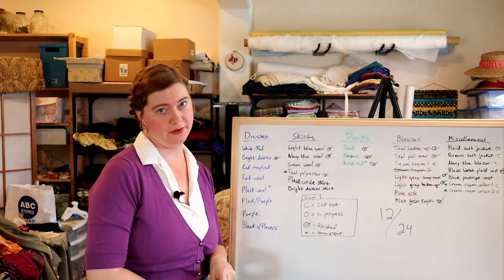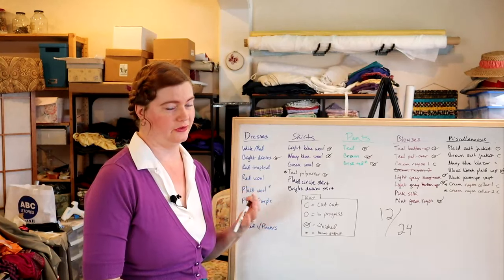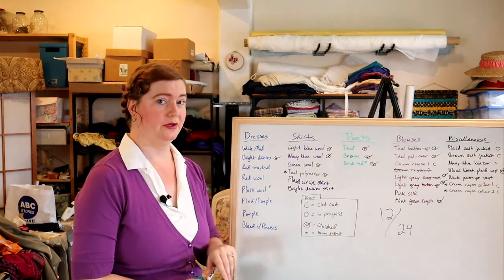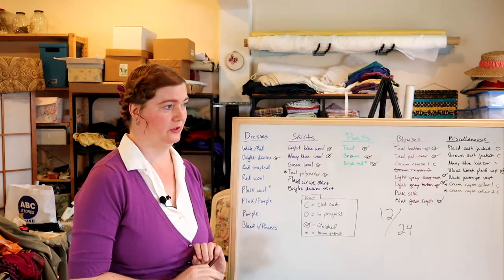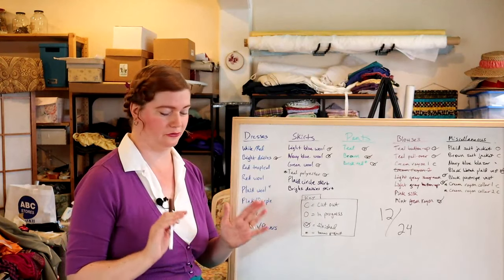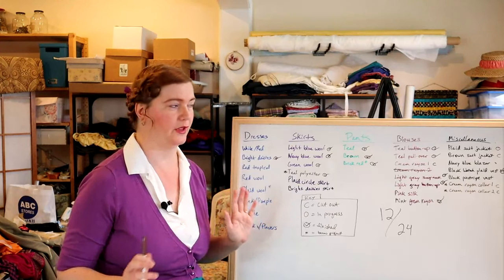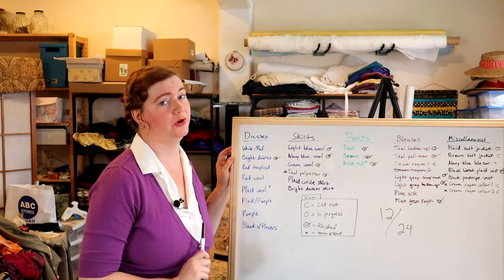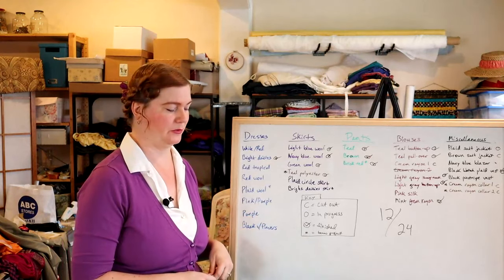Now, that blouse had been cut out for several months, so it was really nice to finish it and get it off of my mental list. But I also started and completed 3 projects the whole way through. Cutting out, sewing, finishing, all of the fastenings, the hems, everything. Which actually makes this, September, my most productive month to date. Well, on this project anyway, this year.